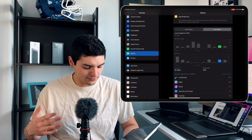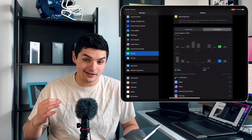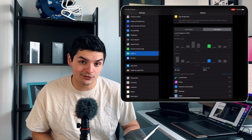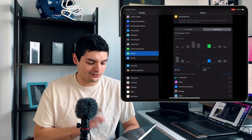If you go on a day like Thursday, almost 3 hours of screen on time, and it seems like we used up about 100% of battery, so that is literally a no bueno. But if you go on a day like Tuesday, we did 3 hours of screen on time, but you can see that it took up almost 150% of my battery because I was plugged in. So battery life has not been great with the beta updates, so keep that in mind.